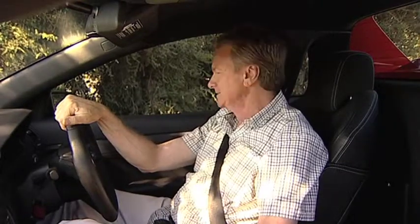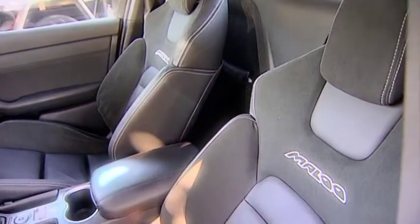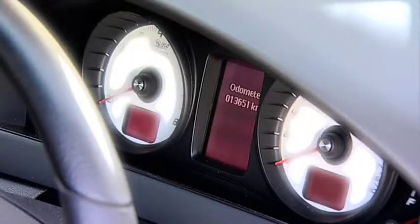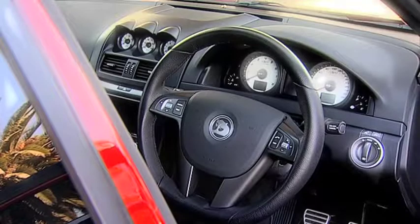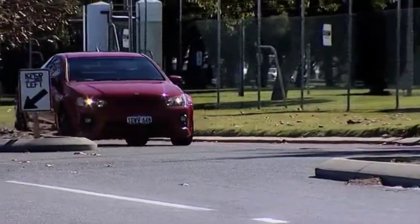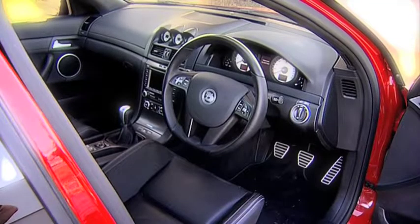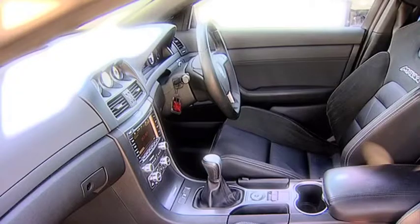Nice. Inside the cabin, the driver and passenger have leather sports seats, steering wheel and dials, as well as a full array of features like air, cruise, power windows and mirrors, automatic wipers, as well as rear parking sensors to ensure those special bumpers don't get scratched. There's also all the safety features we've come to expect from Holden.